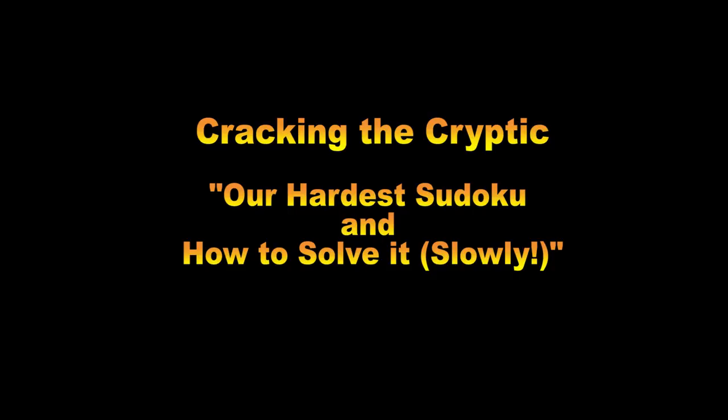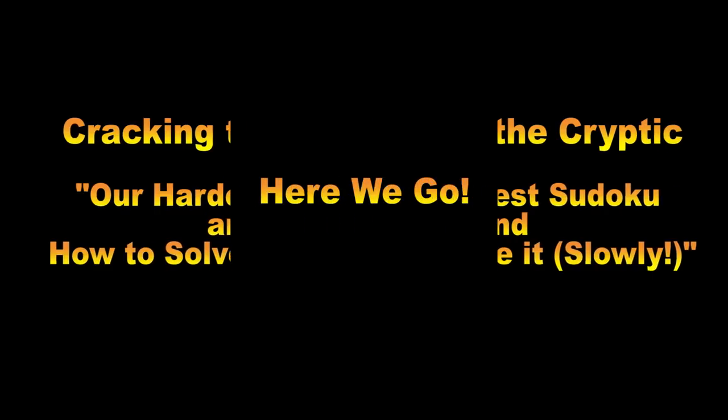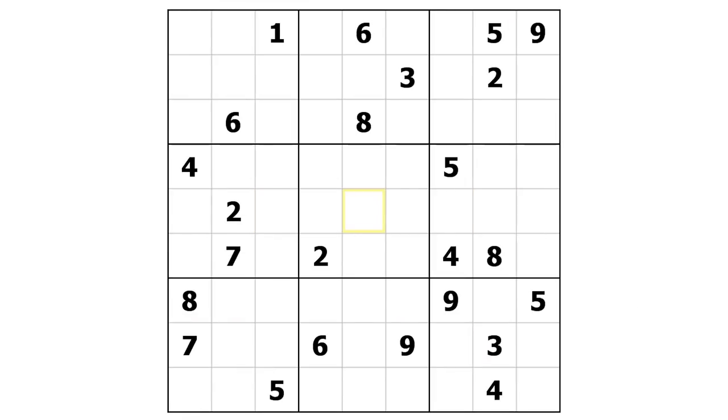And you will see that by analyzing all the remaining candidates, we can easily get it done in less than 10 minutes. Now, of course, it's going to take a little longer than that right now because I will be explaining each move and making various marks on the puzzle grid to demonstrate what I'm doing. So that will slow us down a little bit, but you'll get the idea, okay? Here we go. So here is the puzzle.